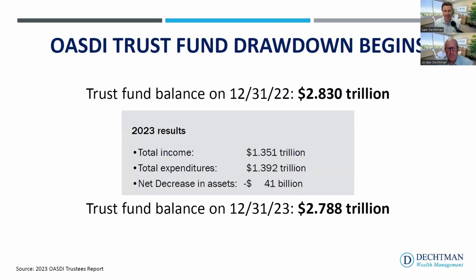So Social Security is designed as a pay-as-you-go system. Payroll taxes from current workers go into a trust fund and are immediately paid out to current retirees. Because baby boomers have been in their peak earning years, the trust fund has accumulated more than the current benefits. However, right now, the trust fund holds about $2.8 trillion that's invested in treasuries. But as baby boomers start retiring, these trust funds are gradually going to be drawn down. As we can see, the trust fund balance at the end of 2022 was $2.83 trillion, and at the end of 2023 it was $2.78 trillion, and we could see exactly the income and the expenditures, to which there was a decrease in the assets in 2023 of $41 billion.